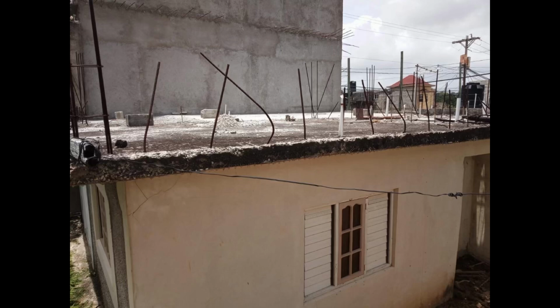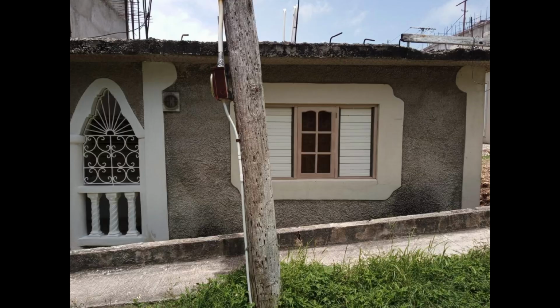So as you can see, this home is ready for expansion. Like, everything is in place to continue expanding on this home. So it would be good for a small family. It would also be good for even a single person or a young couple. So this one would be a good start for someone.